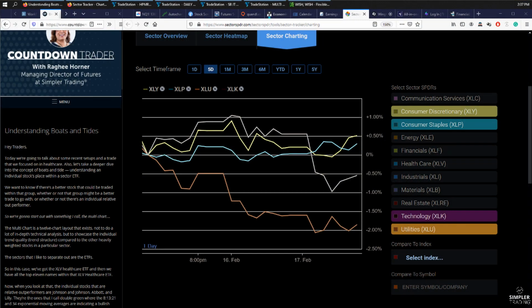Traders, we're going to start off with something a little bit different here in this free video. This is a concept that I talked about in the Countdown Trader, the boats and tides issue, which you can check out at countdowntrader.com. And I'm going to show you how I apply this to determining if and when this move lower in the broader markets is really going to gain some acceleration.